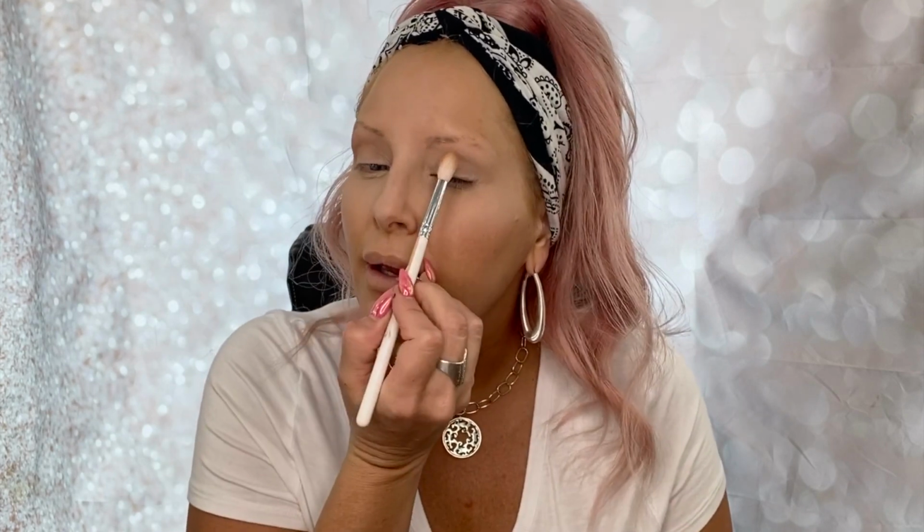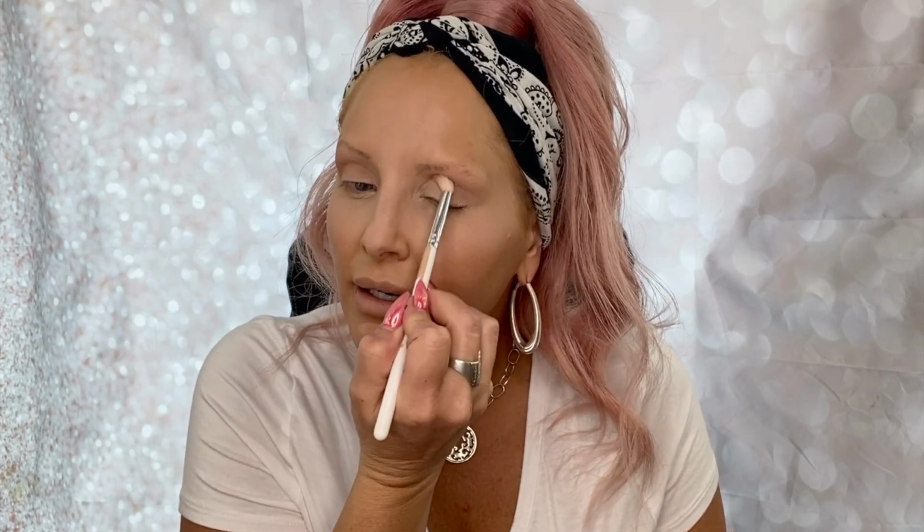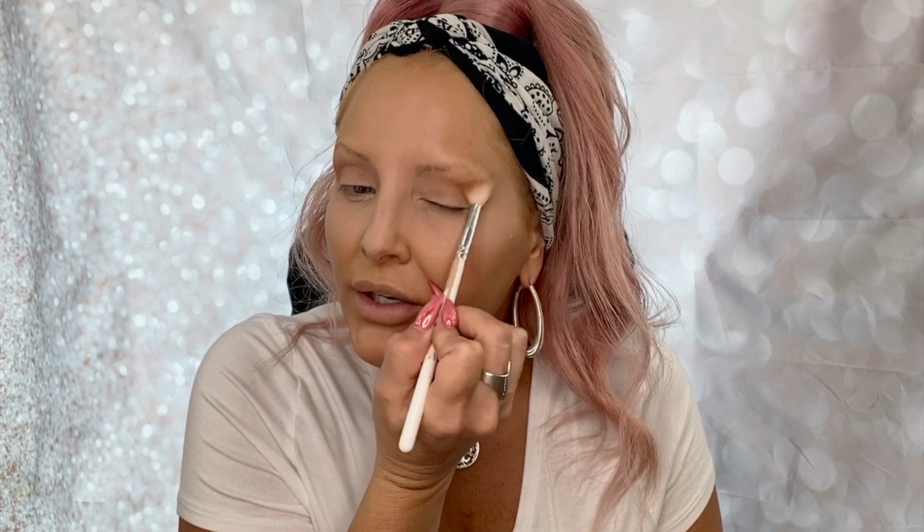This is just going to be pretty neutral, pretty light, nothing exciting. Kind of a natural look, for those of you that want a quicker look. You can have a quicker look.